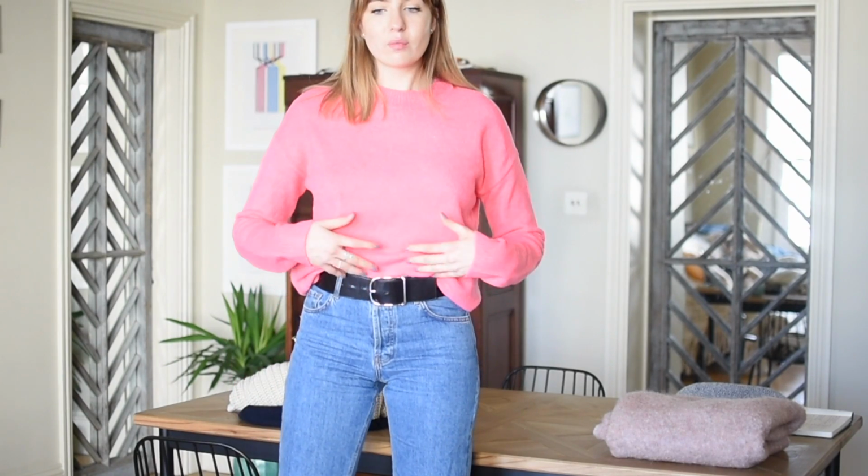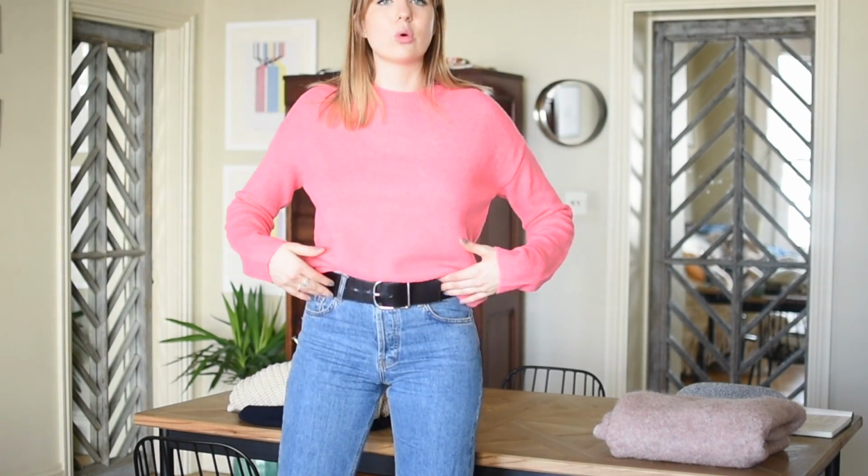With looks like this, it just completes it and makes it even more flattering when you're wearing a really nice oversized knit, because it cinches you in even more here, so gives you a good silhouette. So I've been wearing this belt a lot recently, whenever I can.